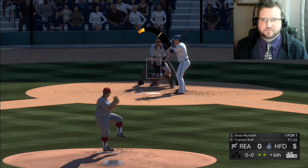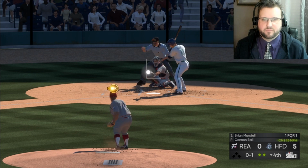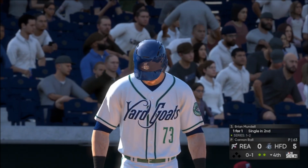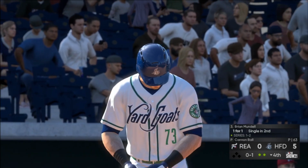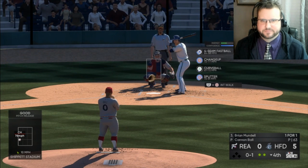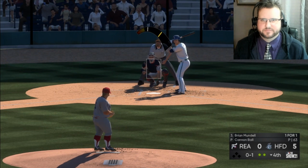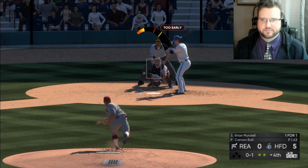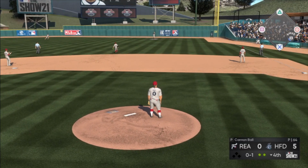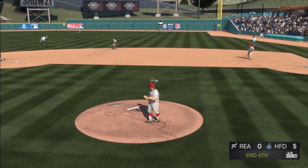Into the box now, Brian Mundell. As he takes a cold strike at the knees, it's 0-1. Trying to avoid becoming the third strikeout victim of the inning here. Hit the other way out toward right field. I'll take it. He's under it, and that ends the inning.